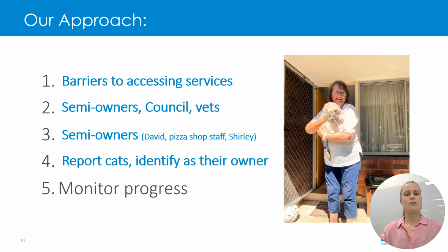What do we want Shirley to do? We know Shirley faces a whole range of barriers to undertaking a behaviour like getting Sugar and Spice desexed. So we need to keep it really simple. In this instance, our behaviour target is just to report the cats to us. So let us know she has them, and then the next step, ideally, identify herself as their owner. Step number 5, we'll talk about that later as well.